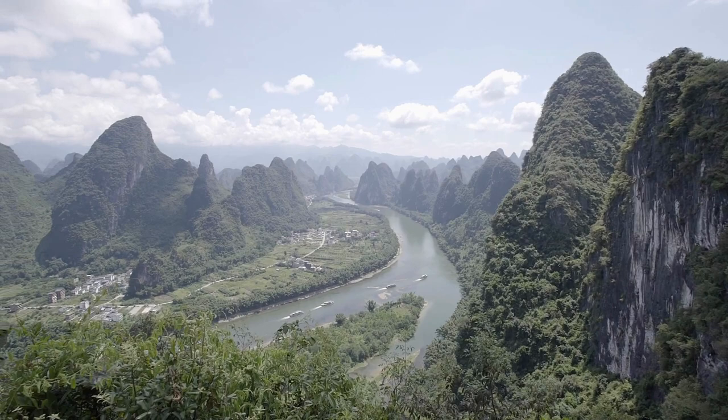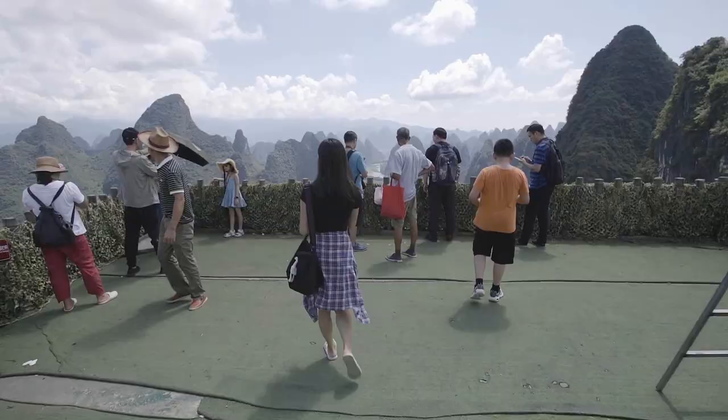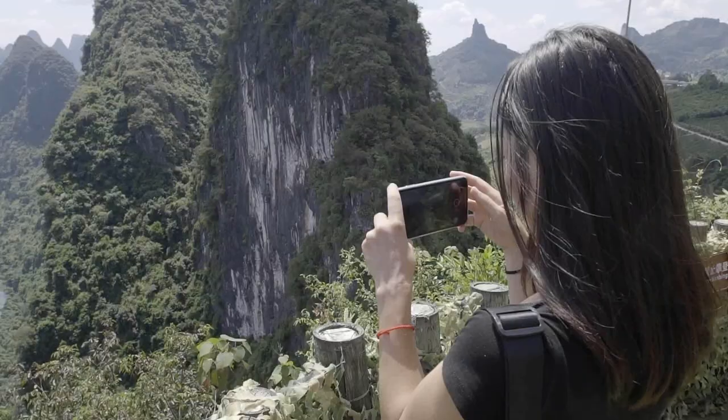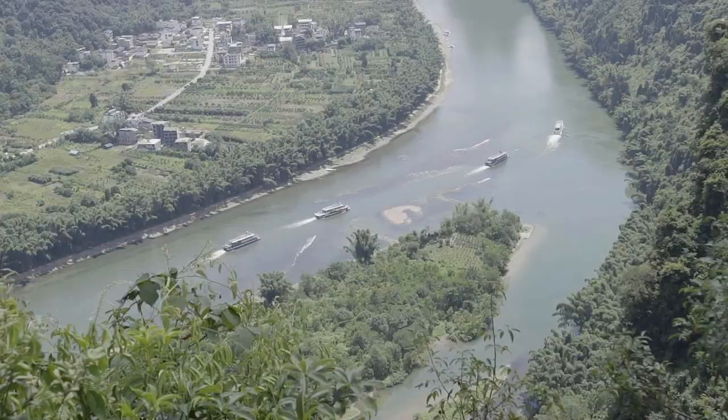For a stunning view of the Li River, you've got to check out Husband Mountain. It's about an hour drive from Yangshuo City, but the view from the top of Husband Mountain is spectacular. You're gonna see the Li River winding around through all these mountains. It's definitely not something you're gonna forget anytime soon.